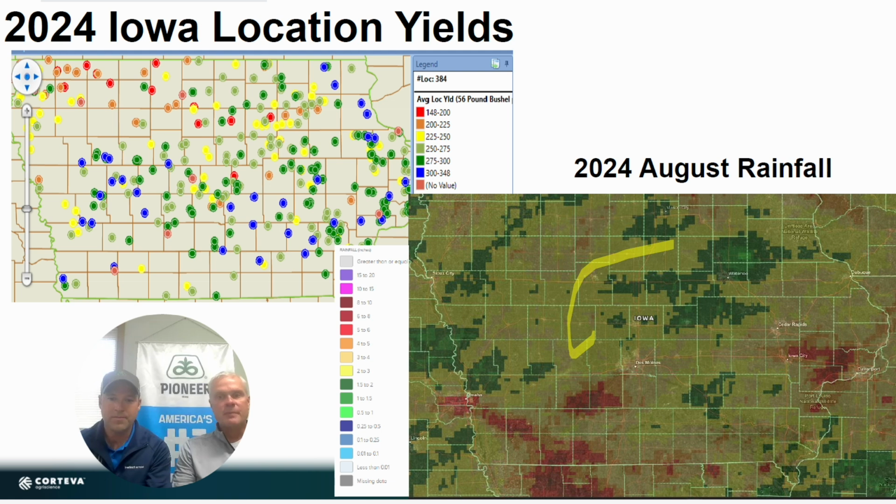We get a lot of questions about planting date and how that relates to yield. Well, the answer to that is like many other things in agronomy: it depends. First things first, we want to make sure conditions are right when we put the planter in the ground. That's most important. Secondly, it's not just date, but also, as you can see on the map, rainfall is going to have an effect as well.